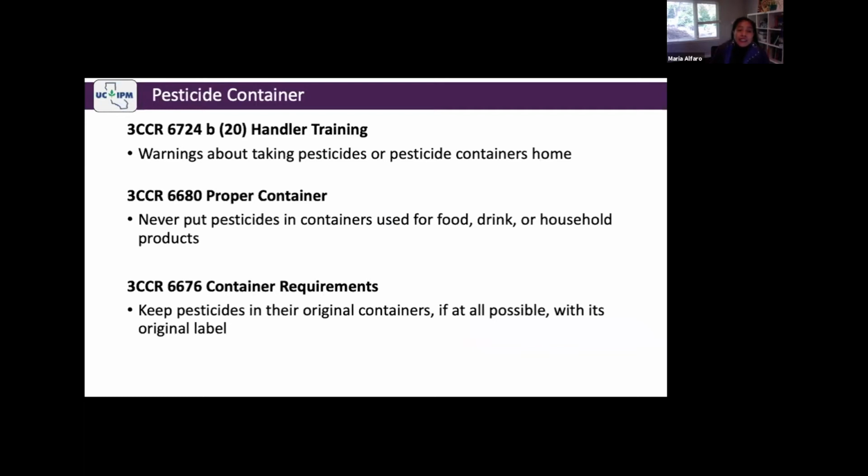The next one is 6680, a proper container. What is a proper container? Well, the container in which you purchase the product, because that container is designed to hold that product, those chemicals, okay? So never put the pesticides in containers used for food, drink, or household products. And the third one is 6676. Keep the pesticides in their original containers, if at all possible, with its original label.